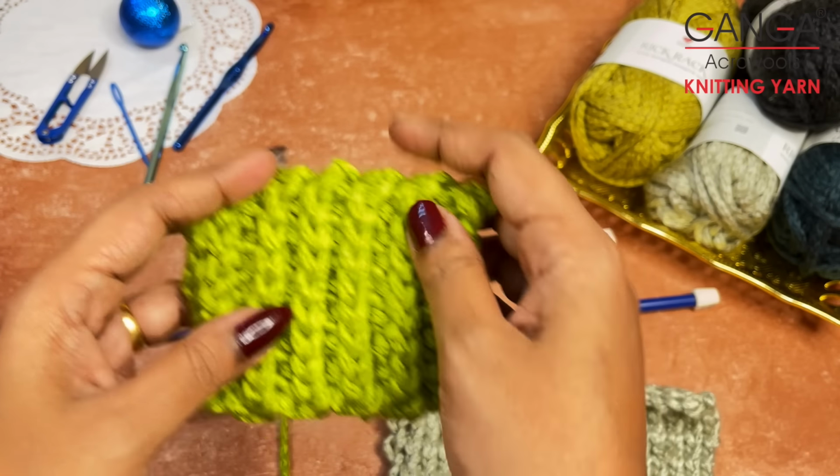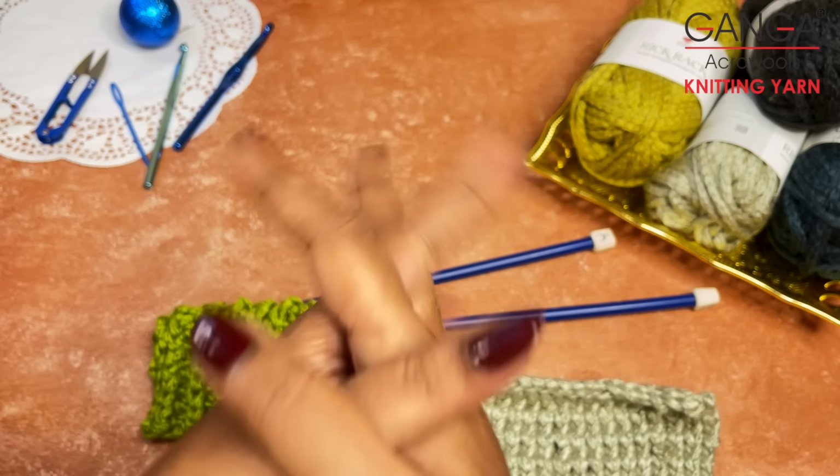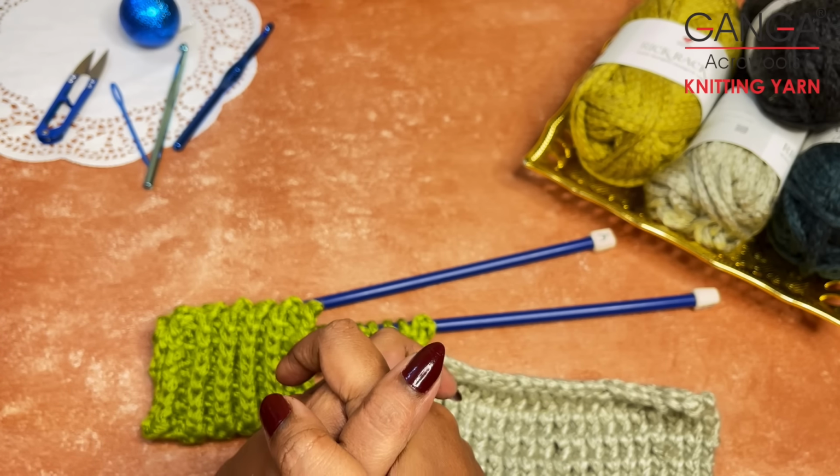So work on these patterns this holiday season and let me know how you enjoyed working on this. Wasn't that the best hobby you can pick up for this holiday season? And continental knitting is much easier to learn when you work with rickrack yarns. I really wish you all give this a try this holiday season.